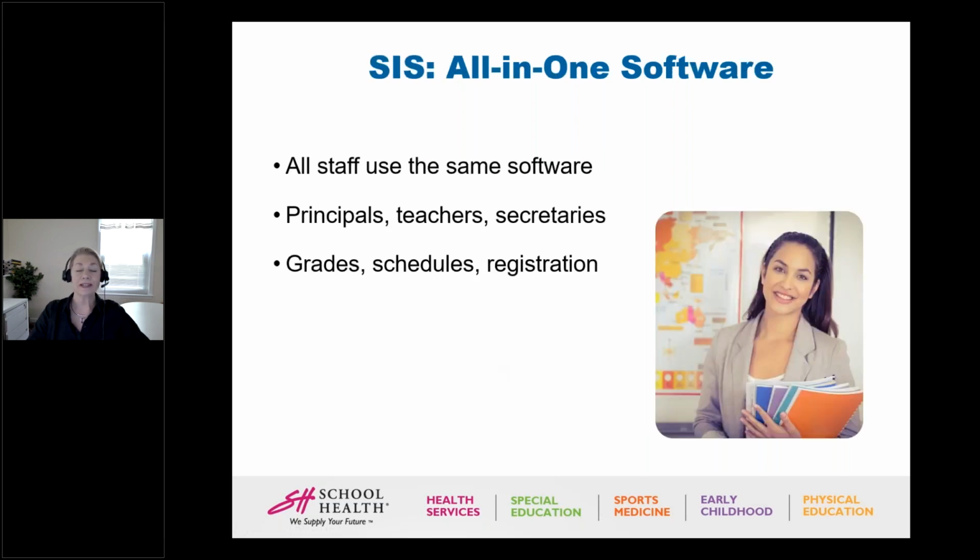A SIS is usually designed as the one-size-fits-all software program for the district. That means almost all district staff use the same software, and that's to support their roles, whether it's teachers, principals, librarians, secretaries, even cafeteria staff. SIS capabilities range from student registration, grading, transcripts, storing test results and other assessment scores, creating student schedules, tracking attendance, and managing many other student-related data needs.